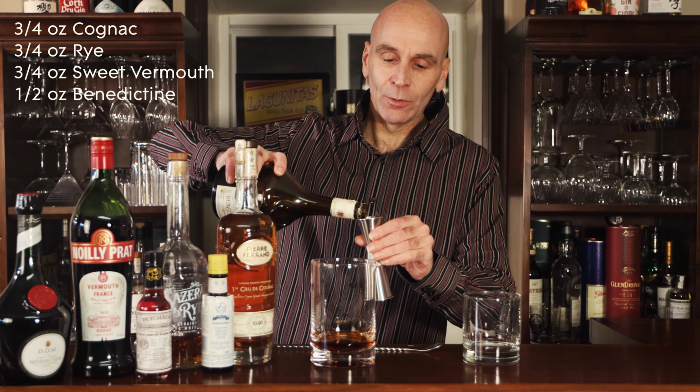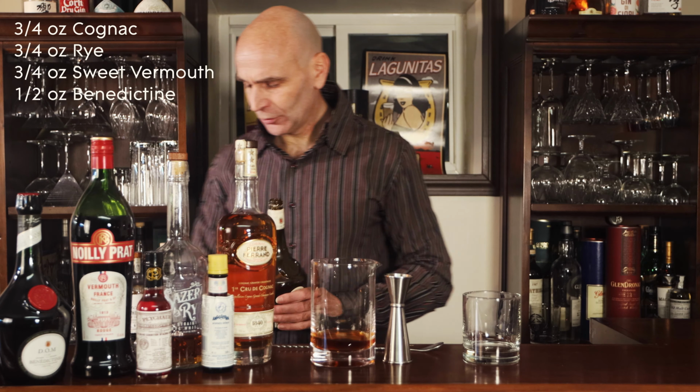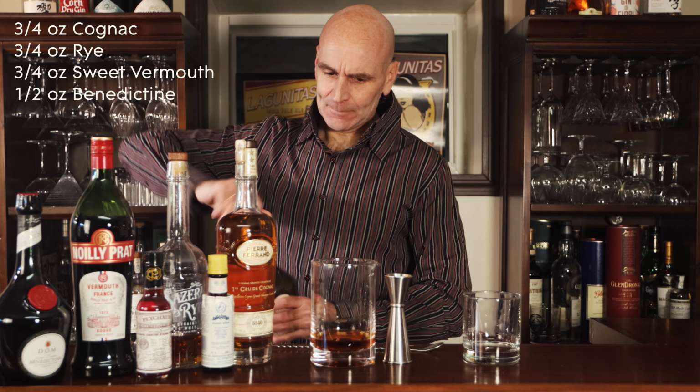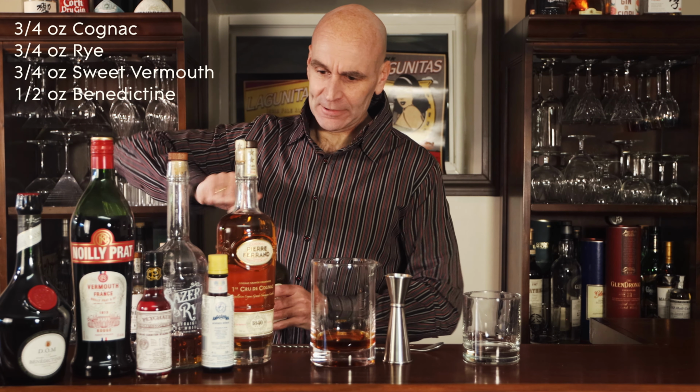So a half ounce of the Benedictine in there. Oh, good one as well. Got to smell each of these things as well. Alright, okay, that is our spirits and liqueurs in this.